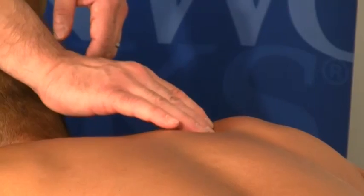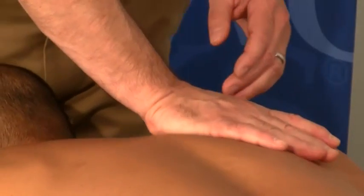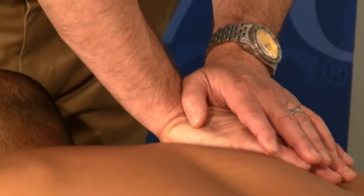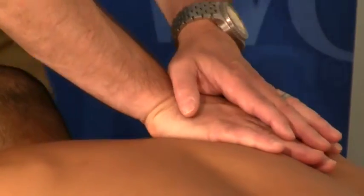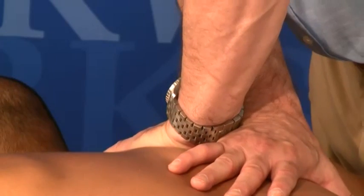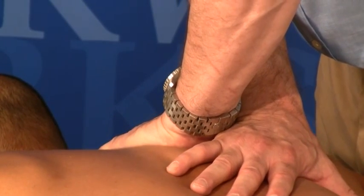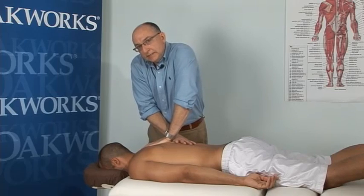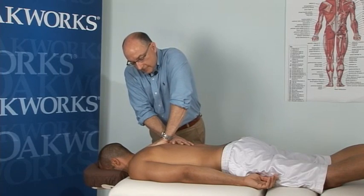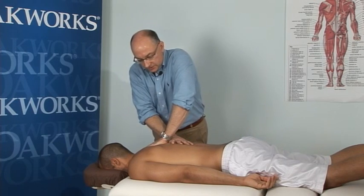So hand placement for this can be many different areas. It's really, you follow your intuition in terms of what you feel is the right direction. I could use cross-handed work right in here. Not only doing cross-handed of the fascia and the musculature, but going a little deeper, engaging the bony structure in a cross-handed release like that. Very common technique with myofascial release.